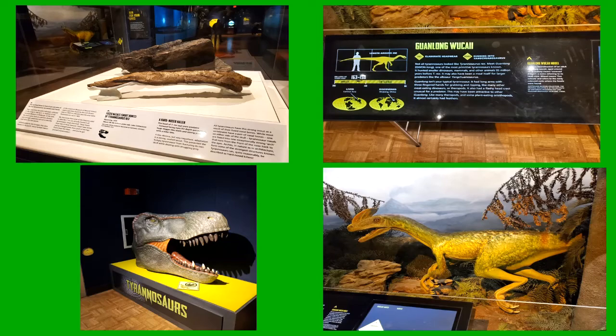First off, when you enter this exhibit, you're going to see two things first. Right on your left, you see this life-size head of a Tyrannosaurus Rex. It's a pretty neat looking design, even though some parts of it are not accurate, but it's still pretty cool.